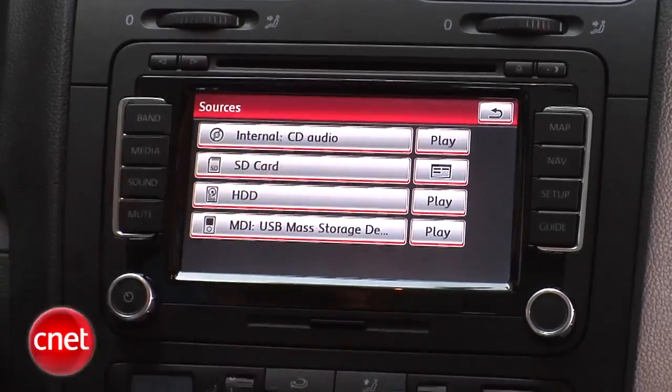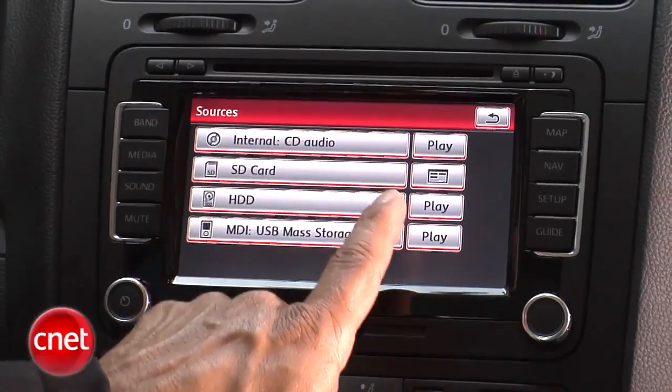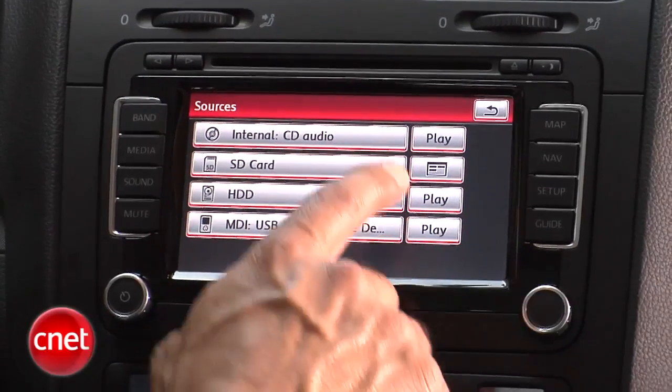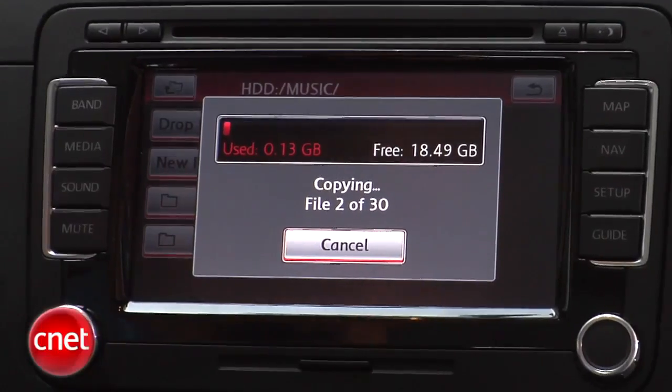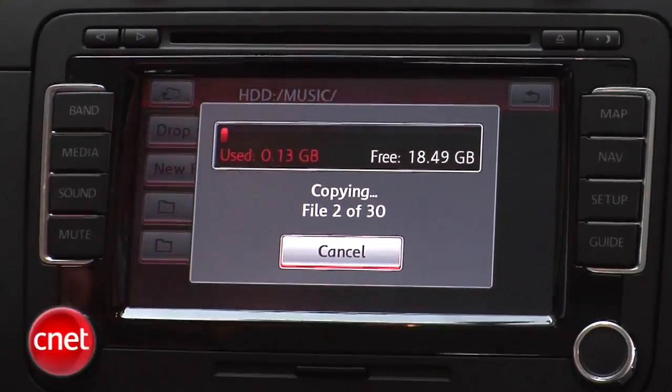Now notice when it comes to ripping to the hard drive, I can play the CD. It will not rip and convert that to a digital format. I can copy my SD card files because they're already MP3s in this case. That's what that icon means. And as you can see, it's about an 18-19 gig total capacity available to you. The remaining 10 gig or so out of this 30 gig drive is being used by the system.